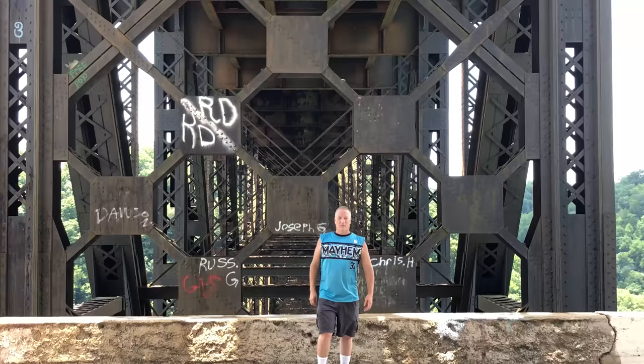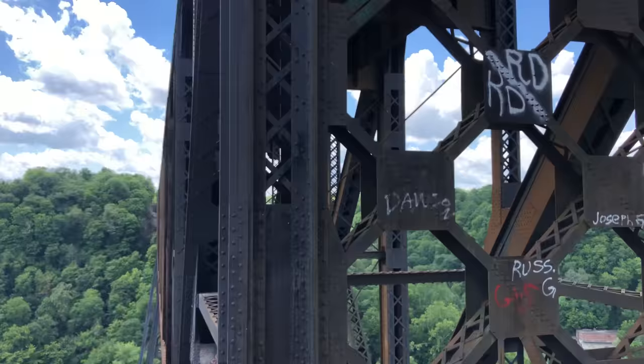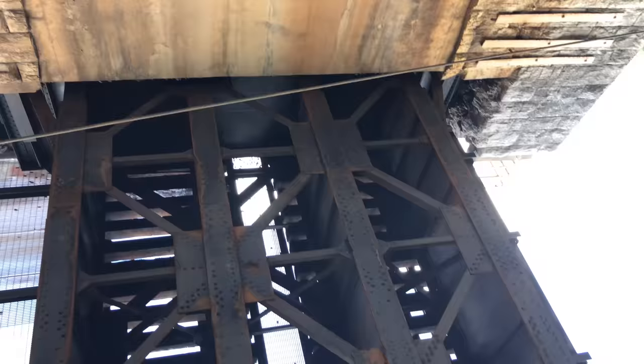But wait, there's more. There always is. All right, here's the huge trestle. We're gonna walk underneath of it, and we're gonna look up towards the two tracks. Let's go all the way around. Now we're back down to the road again. See there, we just went all the way around, upside down. Now let's go back.